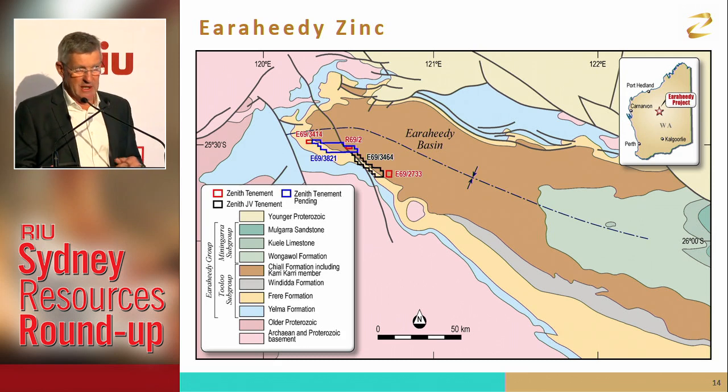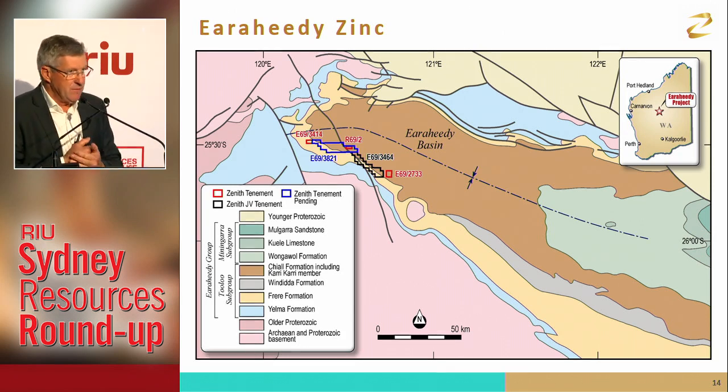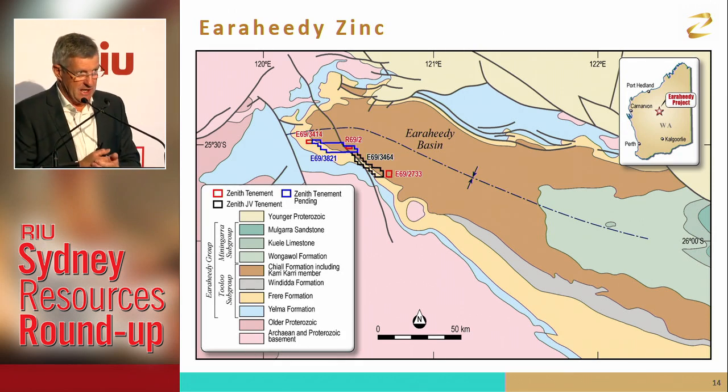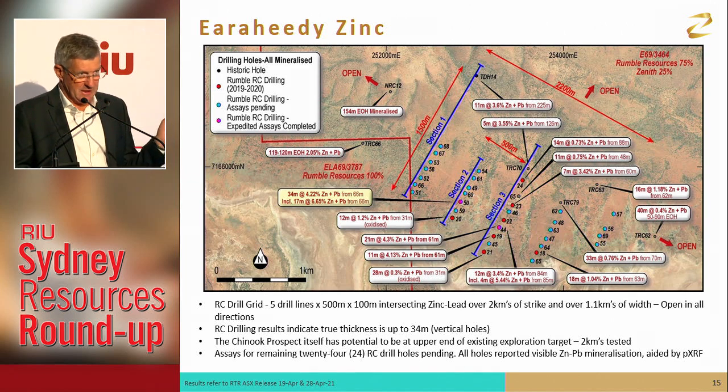So Erahidi, how many people have heard of the Erahidi release that occurred? There's a few hands going up. Yeah, so a very material discovery has been made with our joint venture partner, Rumble Resources. It's a zinc discovery. I'll just leave you with this. Again, it's a scale thing.